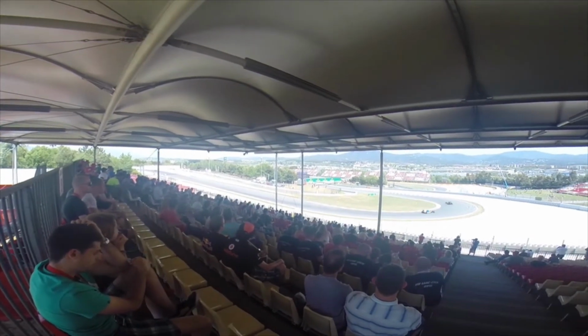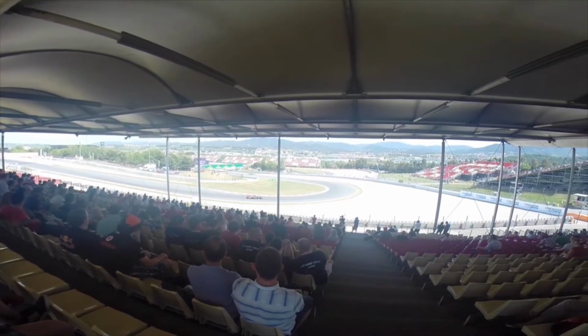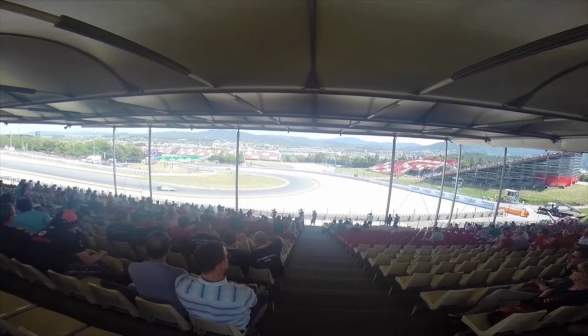Grandstand M overlooks the hairpin at turn 5. Cars come into view after the long right-hander of turn 4, heading downhill into turn 5. It's a tricky downhill corner for the drivers, as they don't see the apex until late.